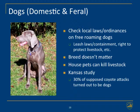All right, so dogs are a big problem. A lot of times when we go out to a farm and folks think they had a coyote problem, it could be a dog problem. And it can either be, like we said, pet dogs, somebody's friendly-looking pet that you wouldn't think would ever kill anything or chase anything, to dogs that have just been turned loose and gone kind of feral. So either one of those.